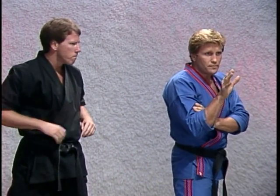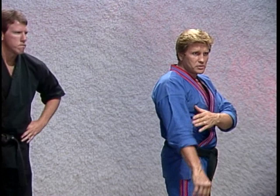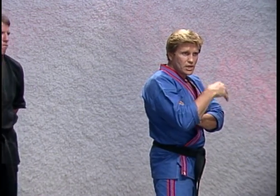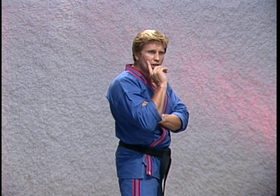Now notice how I'm positioned. Watch me facing you. Notice the groin is protected. My rib cage is protected. My elbows are in front of my ribs. My hand is up in front of my face. So my whole body is now protected.